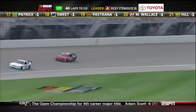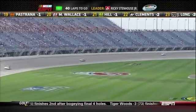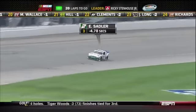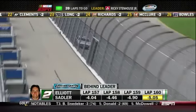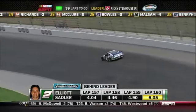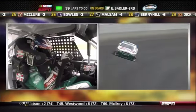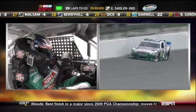Here's the gap from the leader to second place. There's Kligerman having a nice drive in that 22 and then back to third place, Elliott Sadler, who finds himself 5 seconds behind, Mike, in that number two car. Yeah, he's 5 seconds behind, still very much in contention for the victory this afternoon. But in his mind, he knows his team needs to do a little bit better job on their next stop if they are going to go to victory lane.